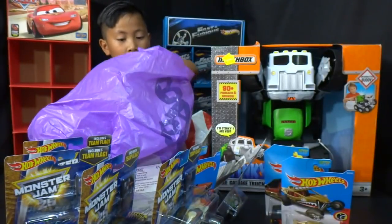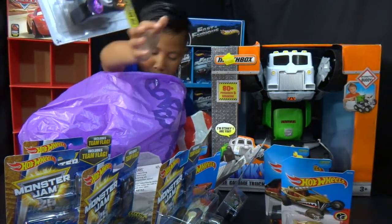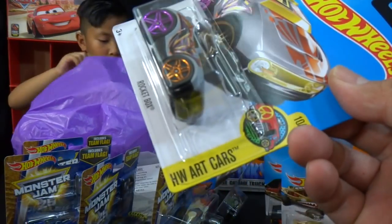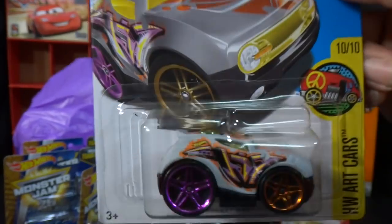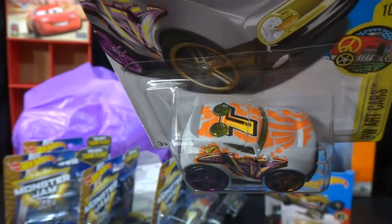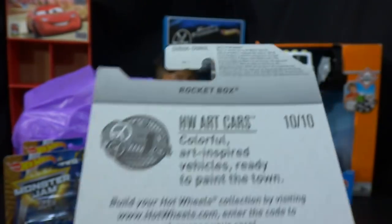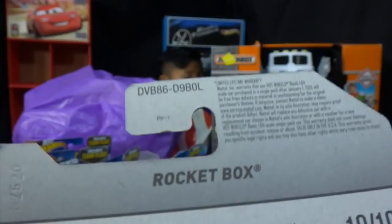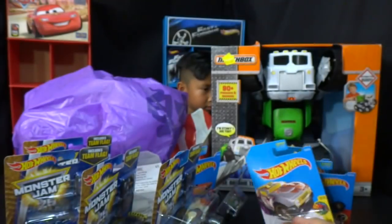We got a Tune car. We got a Tune car. What do you mean? This is a HWR car. This is not a Tune car. This is Rocket Box. It looks like a tuned car. We got a T on top of this one, and this is an L case card. Rocket Box. Pretty cool.